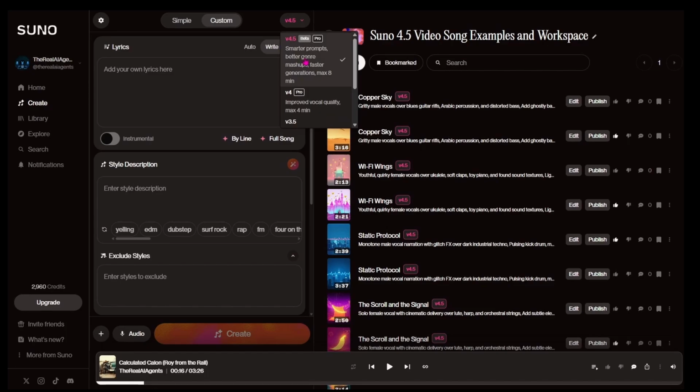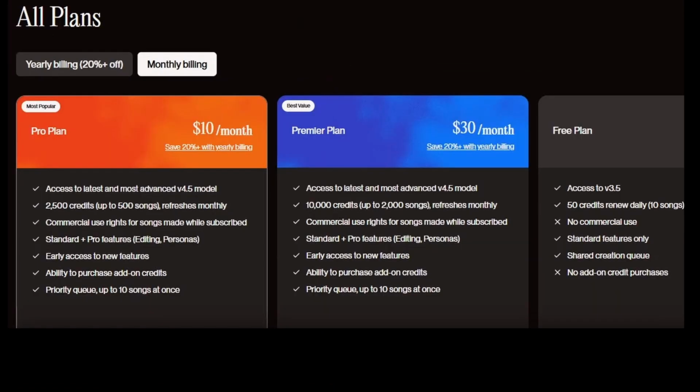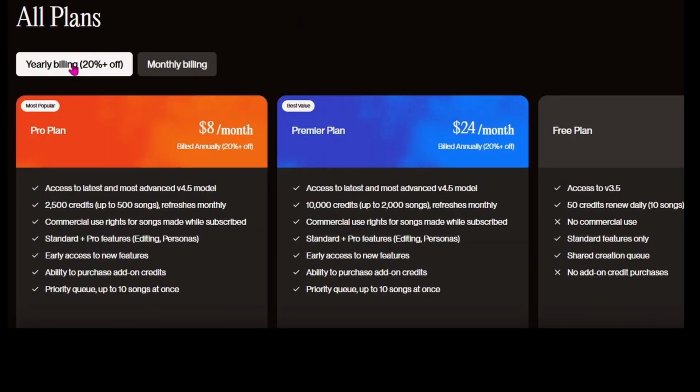Now 4.5 is only available to Pro and higher plans, I believe, so you're not going to have accessibility to this as of when I'm recording this on the free plan just yet. Credit cost didn't go up at all on 4.5. It's still 10 credits to generate 2 songs at a time, so amazing there considering that you get so many credits for $10 a month on their Pro plan.